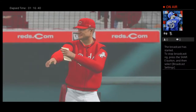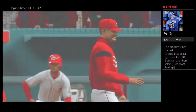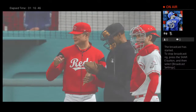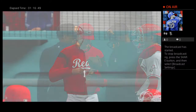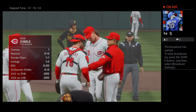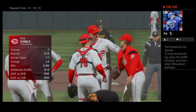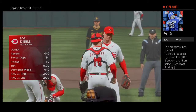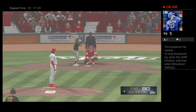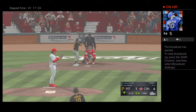Now the skipper's on his way out toward the home plate area, and I believe that means we're going to have a double switch here. Rob Dibble gets the call here as he'll try and look for one out to finish this thing now off. Pitching and batting in the 7th spot, number 49. Now catching and batting 9, number 16.